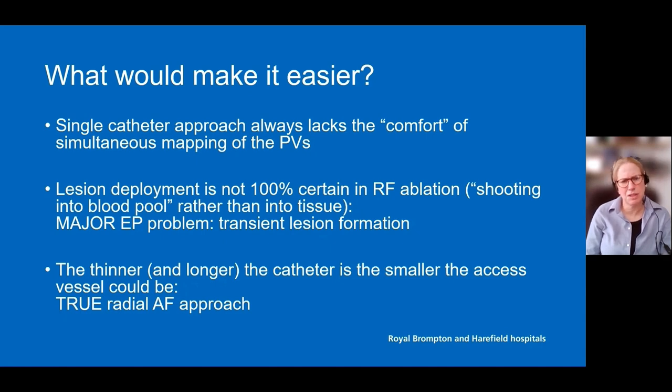At the moment, of course, we are limited, as everyone is limited, by radio frequency current. And there is just a very preliminary experience with PFA, and this is very much just in the test phase. It's not experimental. It's not far from clinical use at the moment.